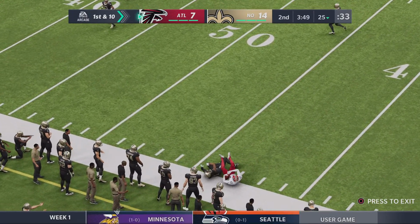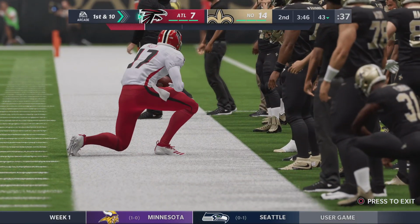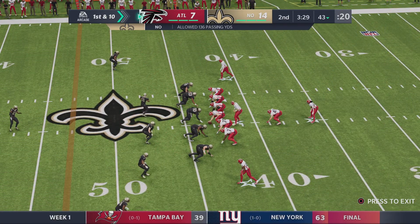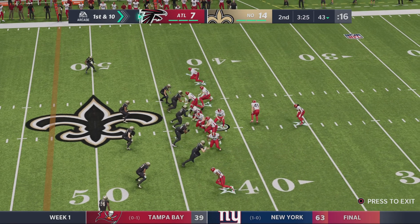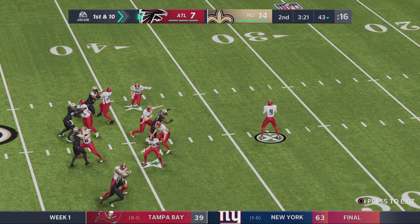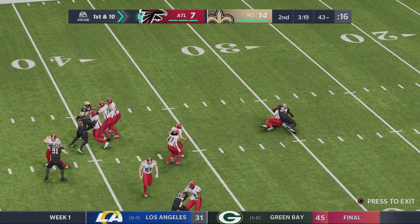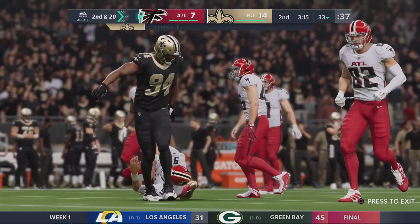A good start to the drive here as that's caught out on the left side. And they get him down, but not before he takes it across the 40-yard line. An excellent way to start the drive there, 18 yards. Now a play fake here on 1st down. And the Saints pressure gets him. Brought down for a sack.